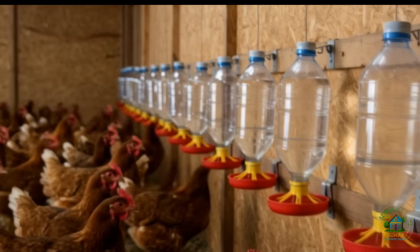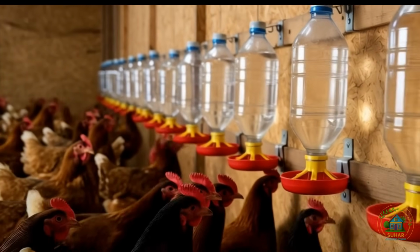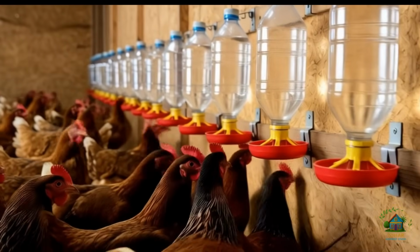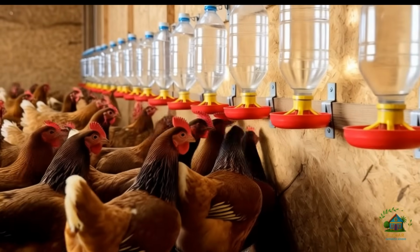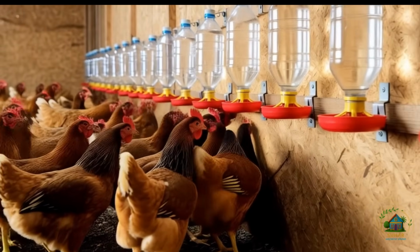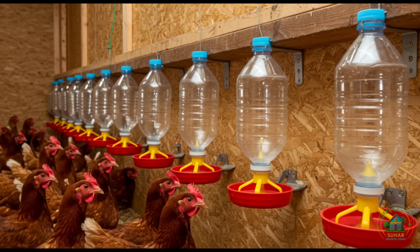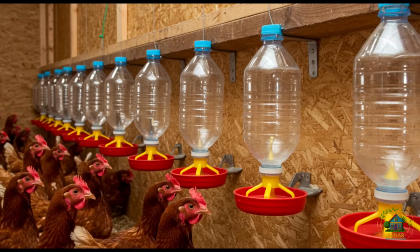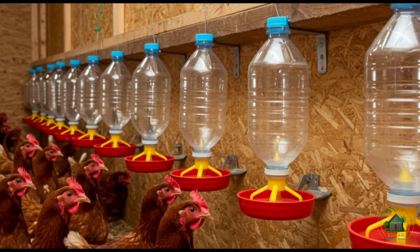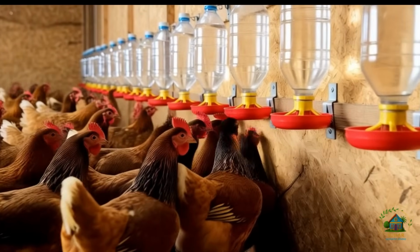Ten. Chicken drinking place. Innovation doesn't have to be expensive. This image proves it. A row of reused plastic bottles, neatly suspended inside a chicken coop, has been transformed into automatic drinking stations for poultry, filled with water and mounted upside down over specialized trays. These bottles slowly dispense clean water as needed.